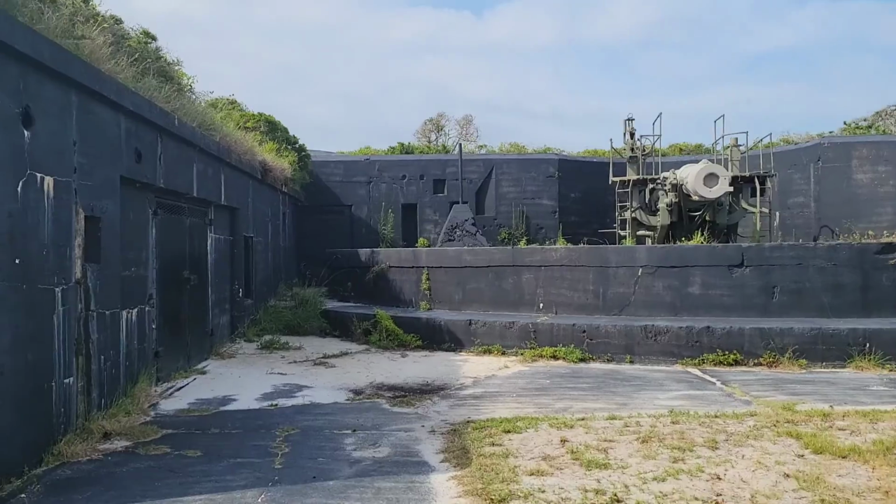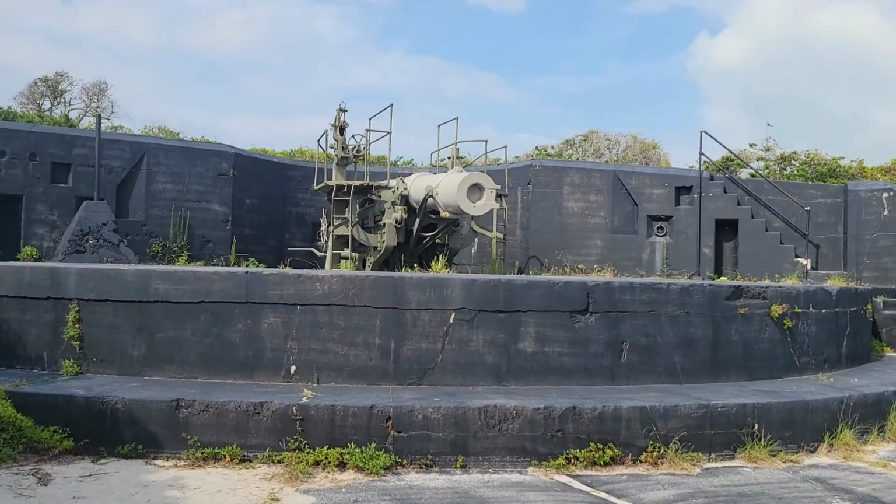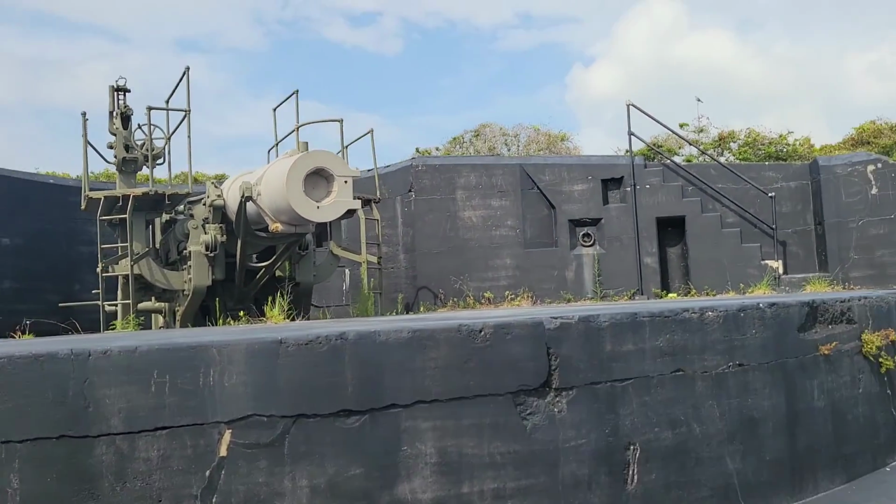So Battery Cooper, which is located just a few hundred yards down the road from Battery 233, is pretty damn cool. Whoever Cooper was, he must have been the man, because to have this gun named after you is pretty freaking amazing. It's large, and it's in charge. Cooper was packing some heat.